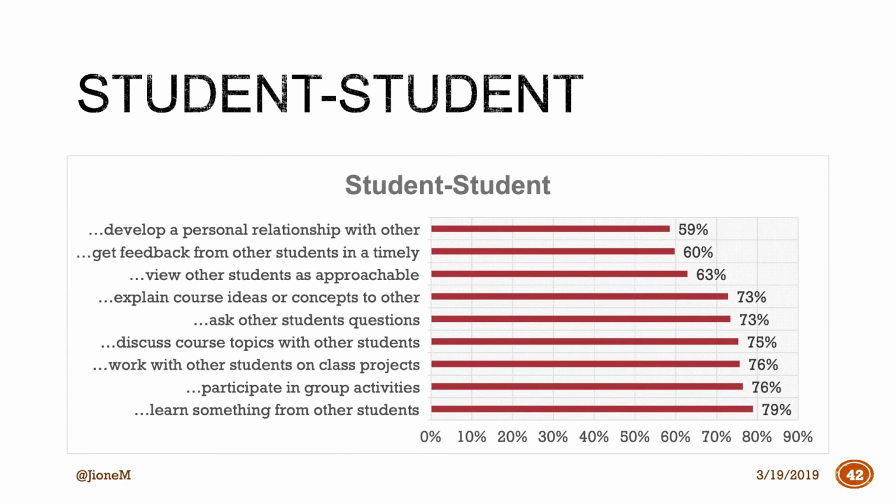We look at student statements. What was higher? It seems now that you can see a trend: developing a personal relationship with other students is low, same as the previous one. But the thing that stands out here is that students are saying that technology has helped them learn something from other students. That's the highest at 79%. Participate in group activities, class project, discuss topics with other students. So technology is helping them collaborate with their peers, amongst all the other ones. But those are things that students feel that technology has helped them with.